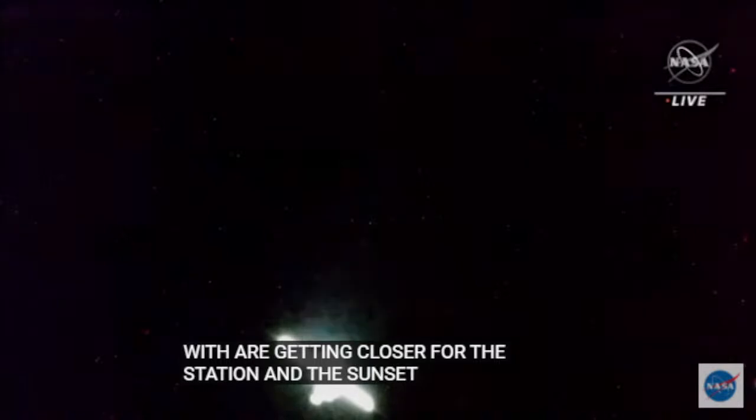Two squares along the large diameter, and the range is approximately 110, 115 meters. Thank you, that's good. We're getting closer to the station, and the sunset will start in approximately 1 minute. Copy.